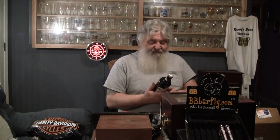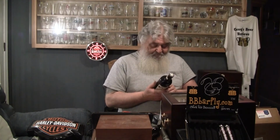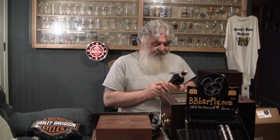The first one has rave reviews from everybody saying that I ought to get this one and review it, and I just hadn't been able to get my hands on one, so he brought me one down. This is Samuel Smith's Organic Chocolate Stout, and this comes from the UK. I have reviewed some of their beers, but I have not got my hands on this one until now. This is a low ABV beer. I'm pretty sure of it. Most of the stuff comes from over there. Yeah, it's 5% alcohol by volume. So, organic chocolate stout from Samuel Smith's. I know that's going to be a good one.